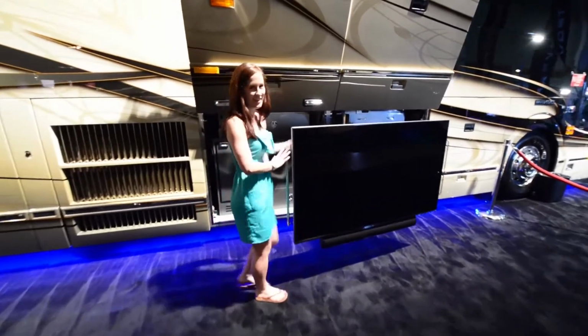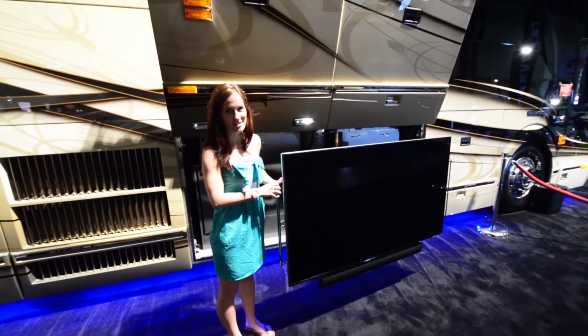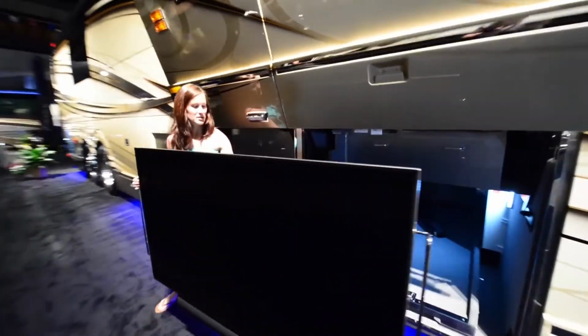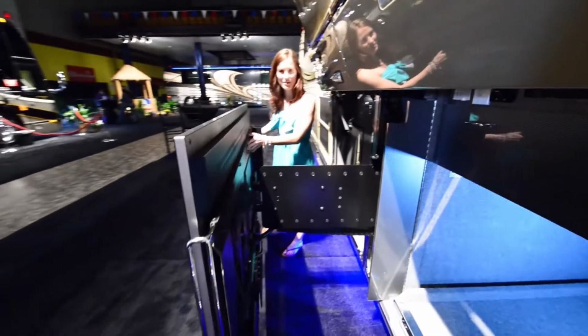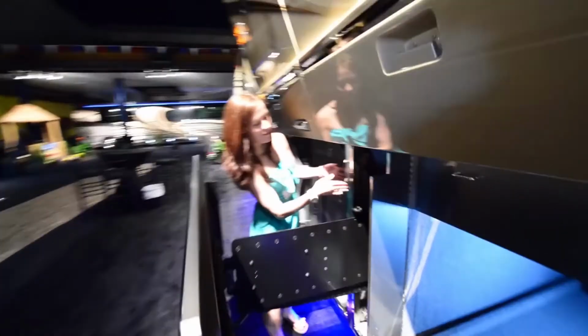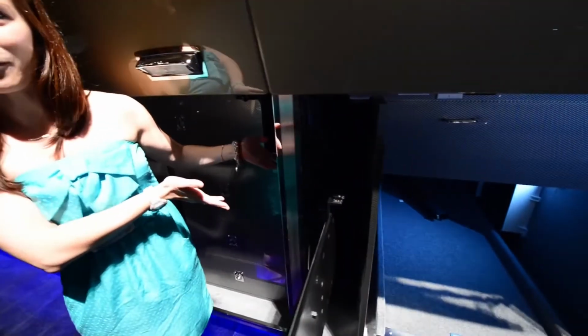Okay, everybody, so now I'm going to show you the entertainment center. So this is our Samsung TV, 60-inch. It's beautiful, and as you can see, it kind of just pulls out on this thing, and I don't really want to mess with it because I'm scared, but it just goes back and forth, and it slides right into here. I'm a big fan of white.